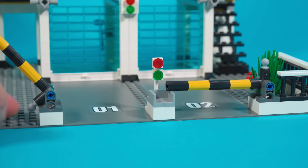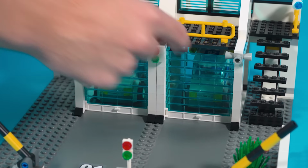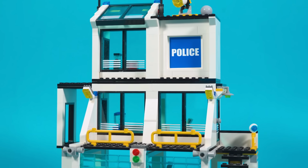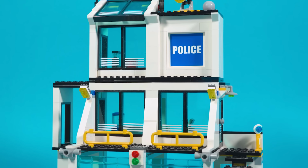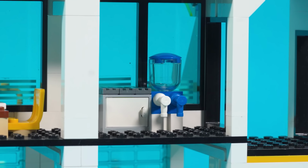You lot are so clever. The 2 gates in front of the station can raise and lower to allow our vehicles to pass through, and the garage doors can slide up and down as well. The staircase on the right side leads directly to the 2nd floor of interior detailed goodness, with a computer desk set up for online flash games and a break area with a water cooler.